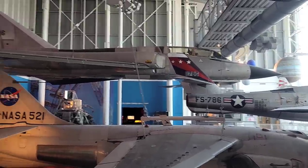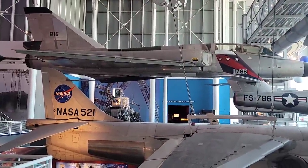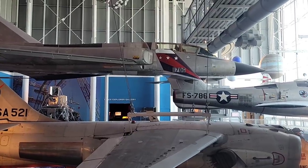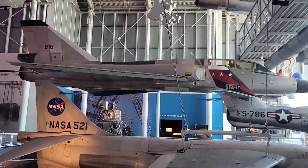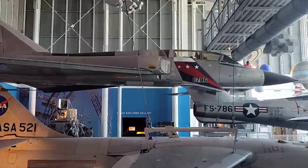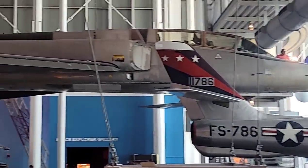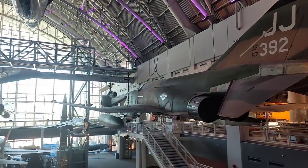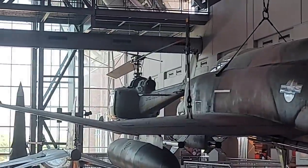F-106 Delta Dart. All-weather interceptor. Retired in the 1980s. Pretty looking plane. To get our perspective from behind, from the F-4 to the Huey.